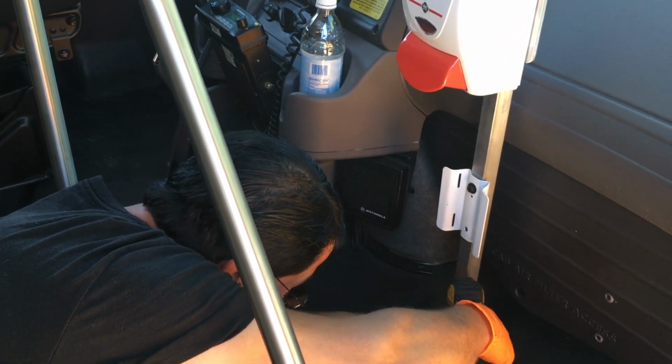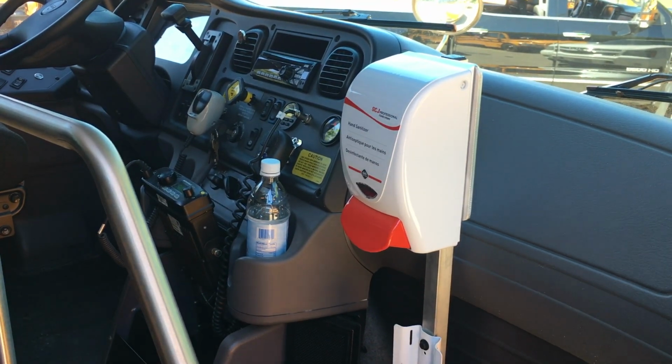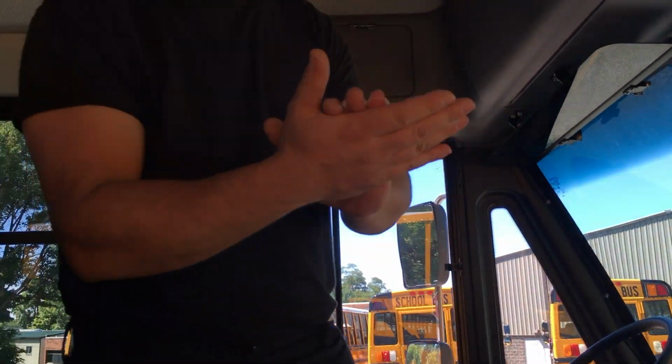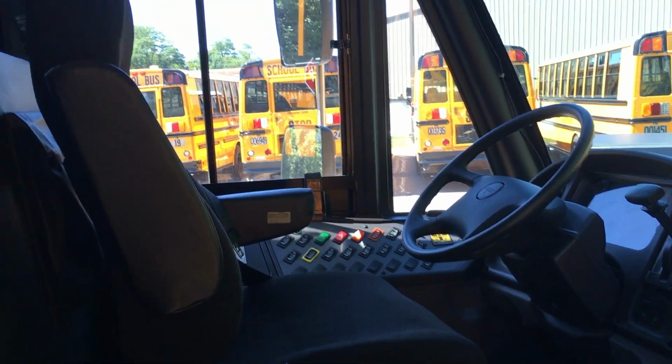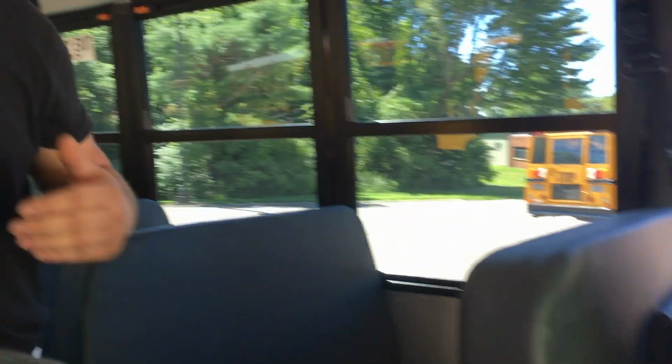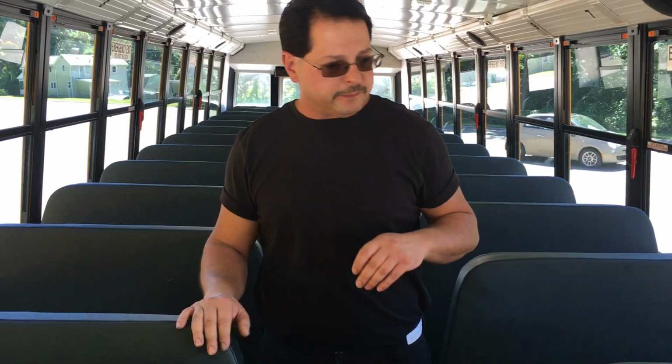We installed the sanitizers in the front of the bus, so when the students get on the bus, they can get some hand sanitizer, rub it in, and go safely back to their seats. The drivers will be wearing facial protection. We are placing students between seats 3 and 4 to the back of the bus, 2 per seat.